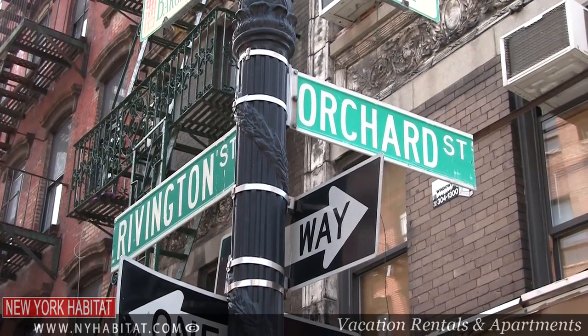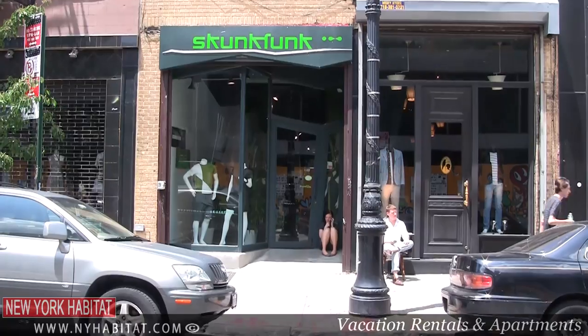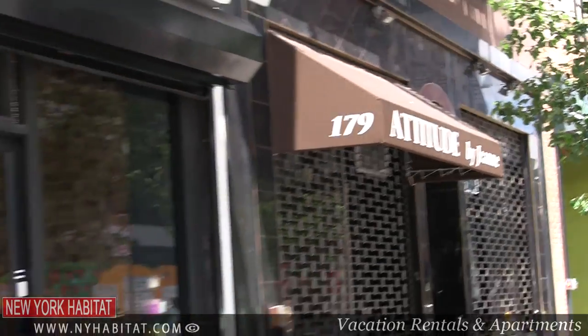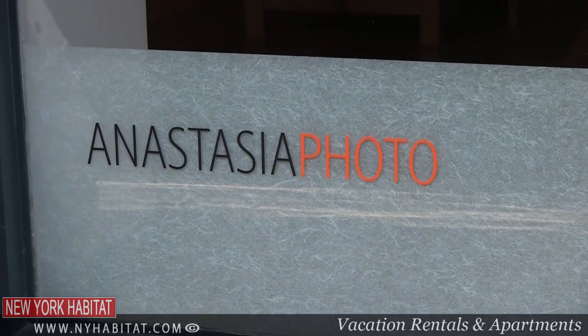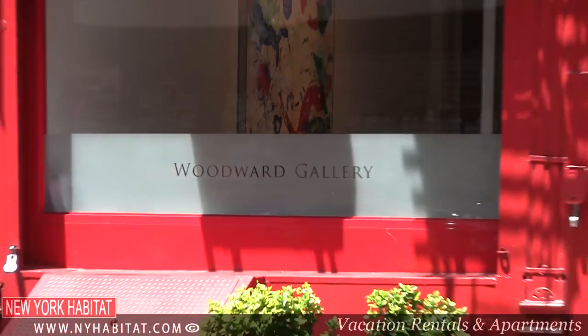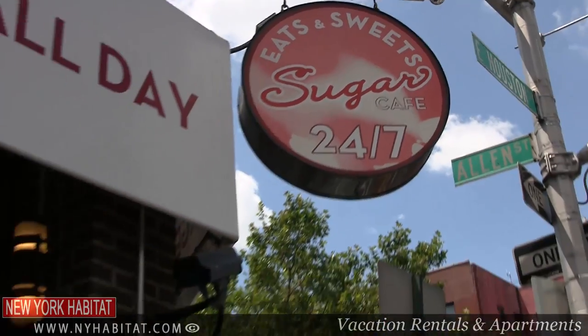Orchard Street used to be full of affordable and wholesale clothing stores. The street was even named Bargain District. However, in the past 10 years, the cheap stores have closed down to leave space to new designer shops, galleries, and trendy restaurants and bars. The Bargain District continues to live on along Delancey Street, but in a smaller form.